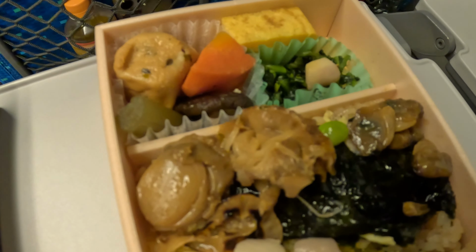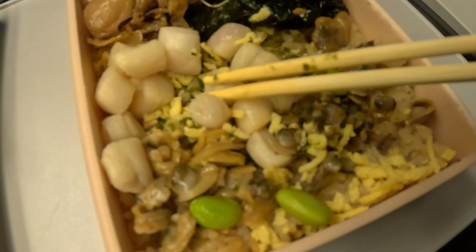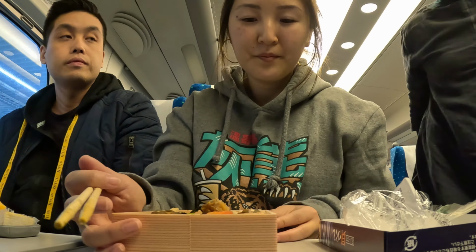Eating these gorgeously crafted bento boxes on the train may seem like the norm for businessmen and people living in Japan, but honestly, it's such a cool experience for tourists like you and me.